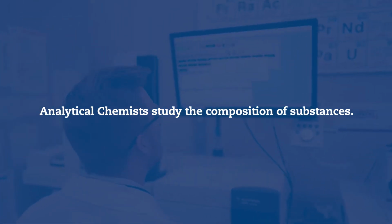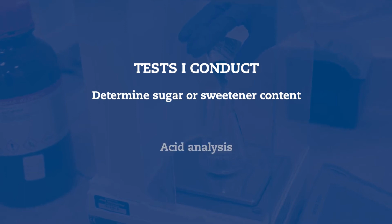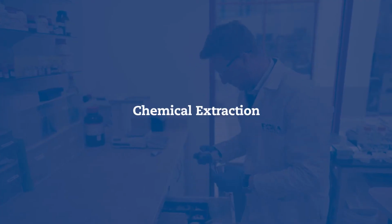For me at FONA, this means that I work on reverse engineering products to determine their contents. Some tests I conduct include determining sugar or sweetener content, acid analysis, and detection of contaminants. Most often, my role is to identify what flavor chemicals are in flavors and food products, usually so we can match the flavor. To do this, I perform a chemical extraction.